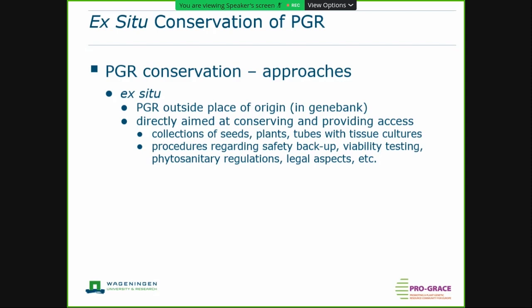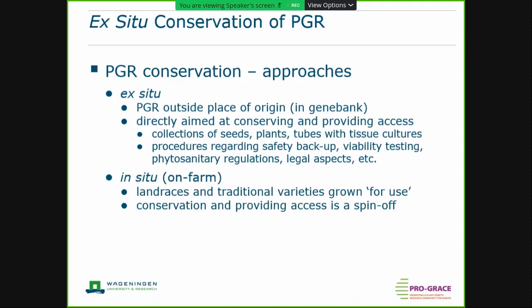So they have collections of seeds or living, growing plants in tubes with tissue culture, whatever way is most efficient to conserve that material for future generations. And they have procedures regarding safety backup, to make sure that if something goes wrong, they can get it back. Viability testing, to make sure they're not keeping dead seeds. Phytosanitary stuff, legal aspects, everything aimed at conserving and providing access, right? That's ex situ.